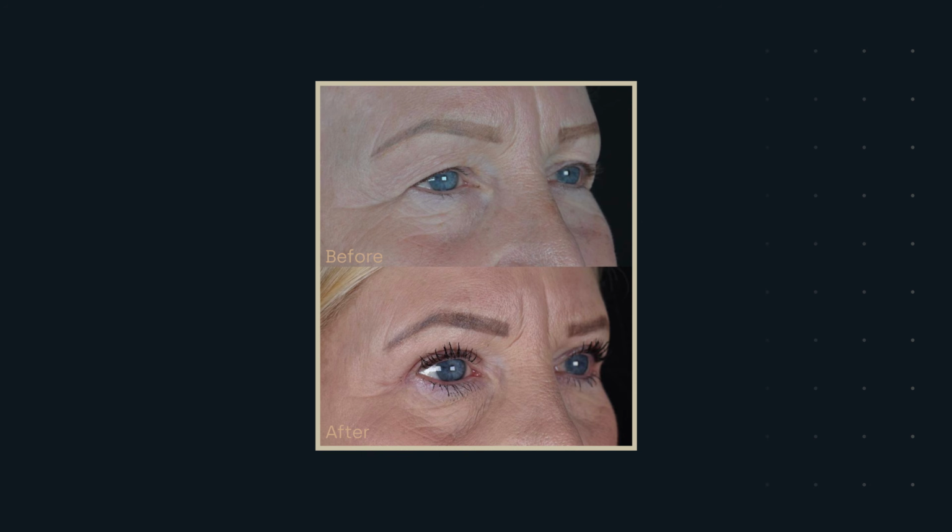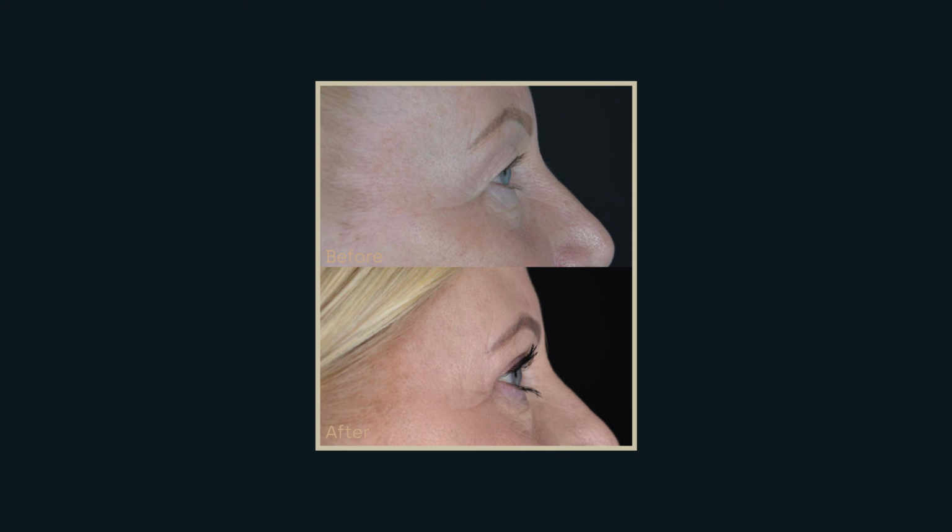If we look at this example on a more mature patient, again, we see that I've not taken away all of the skin that I could have. I've deliberately left behind some of the skin so that the contour of the lid looks soft and more attractive.